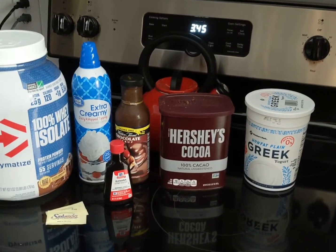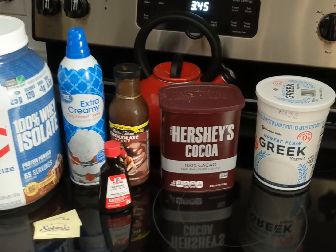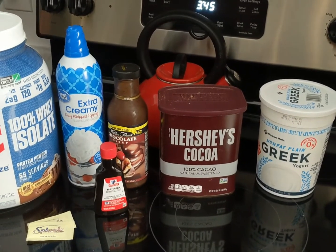So today we are going to make a chocolate banana pudding kind of a dessert. It's not really pudding. We're going to use Greek yogurt, but when it's all said and done, it's going to taste very similar to pudding. If you freeze it, it could almost be like homemade ice cream.